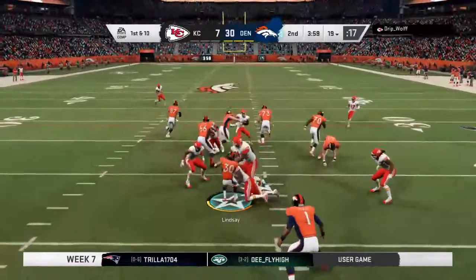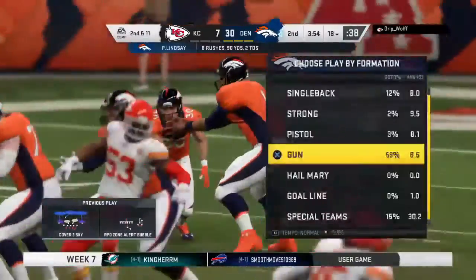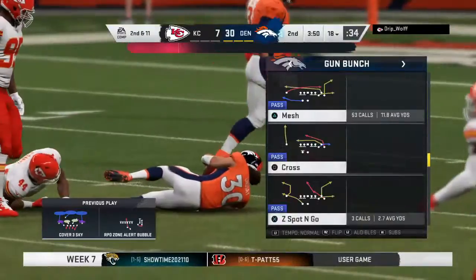The drive will commence with a run by Lindsey. And he's going to lose yardage here, back to his own 18. That's going to go as a loss of 1 on first down.